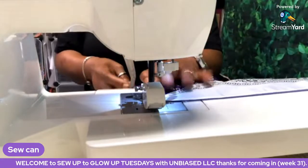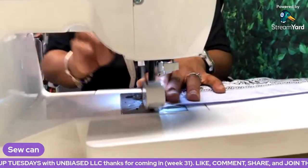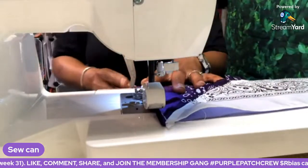Okay, this is our last panel to sew. Before we put the pockets and sew the skirt together, we have to gather the skirt first.